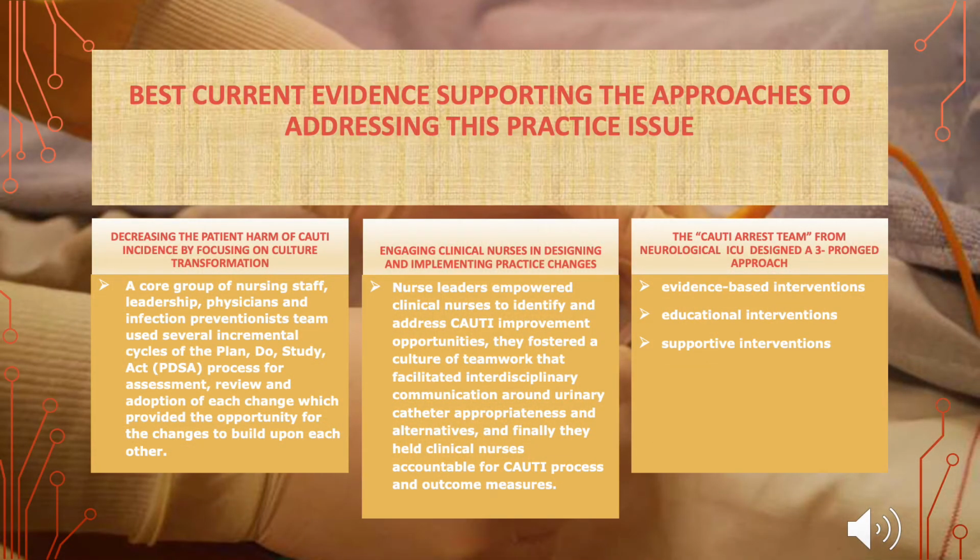Best current evidence supporting the approaches to addressing this practice issue. First, decreasing the patient harm of catheter-associated urinary tract infection incidents by focusing on culture transformation. A core group of nursing staff, leadership, physicians, and infection preventionist team used several incremental cycles of the Plan, Do, Study, Act process for assessment, review, and adoption of each change, which provided the opportunity for the changes to build upon each other. The second was engaging clinical nurses in designing and implementing practice changes.